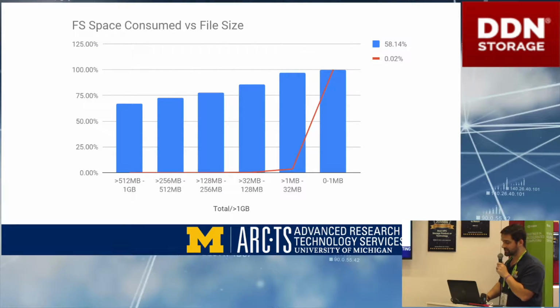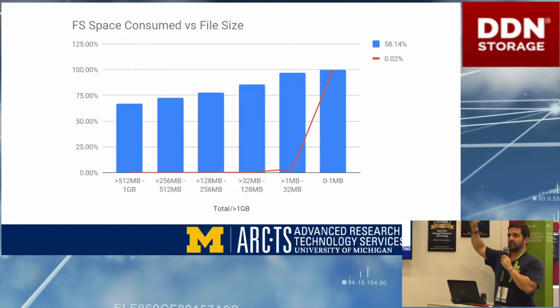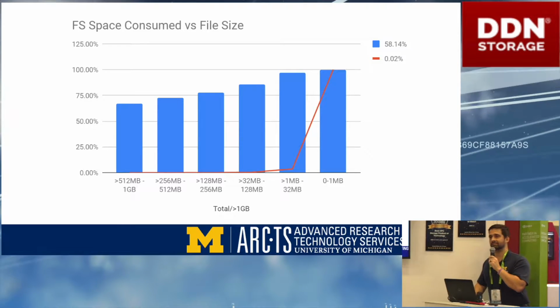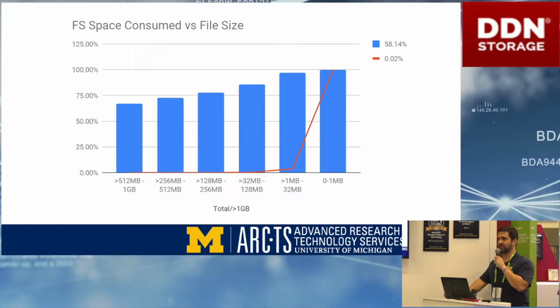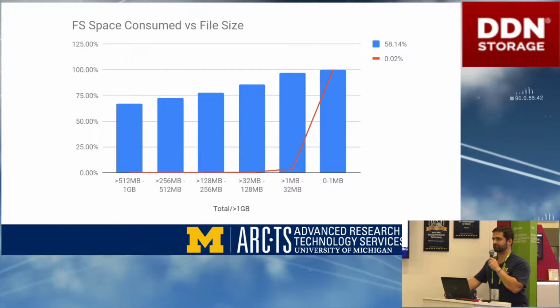So we started looking at our system. What does this actually show us here? What this is showing is 99% of our files are 1 megabyte or less and only consume 4% of the disk space. About 50% of our files are 1 gigabyte or larger.